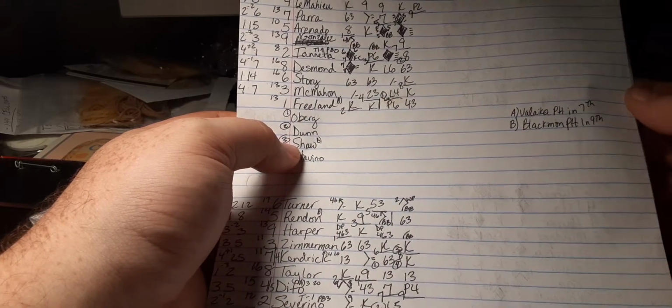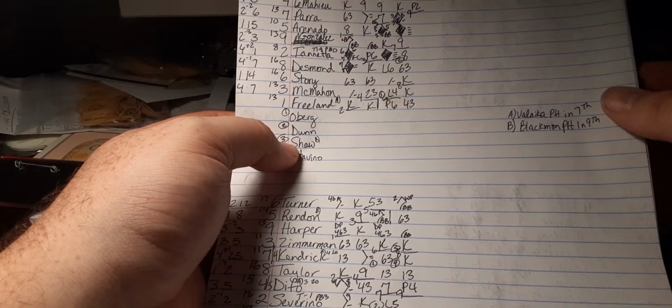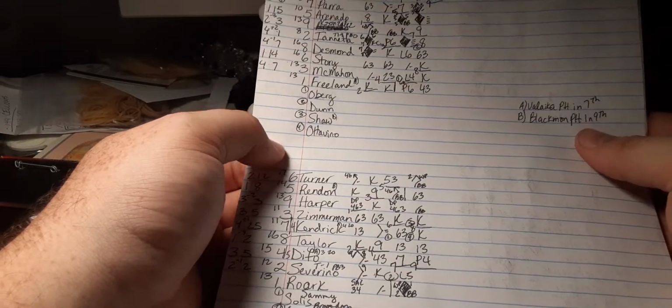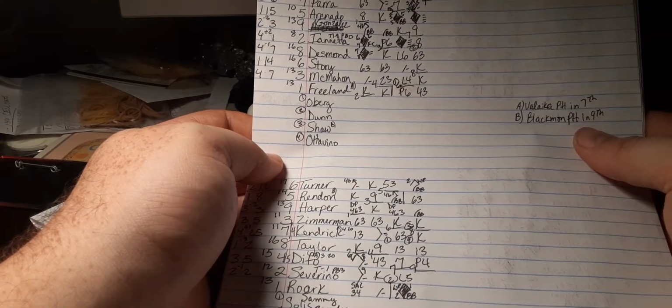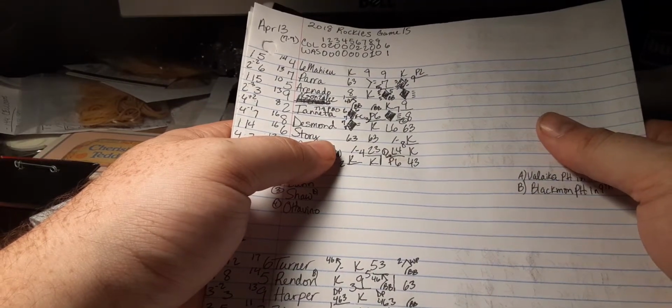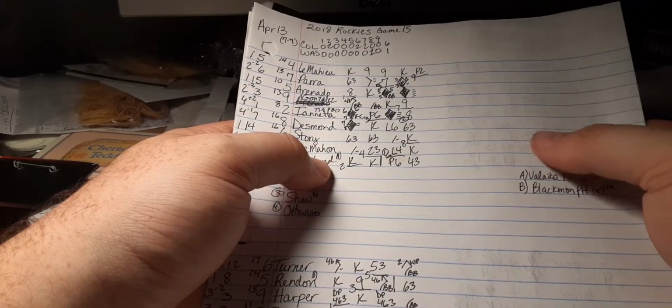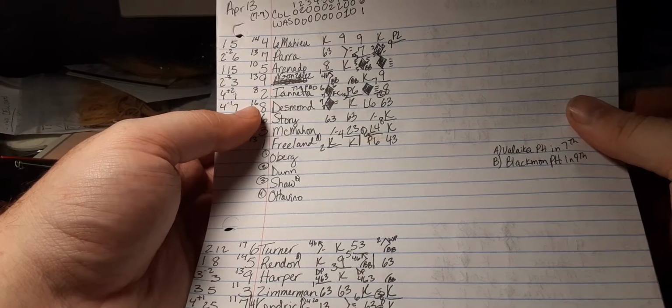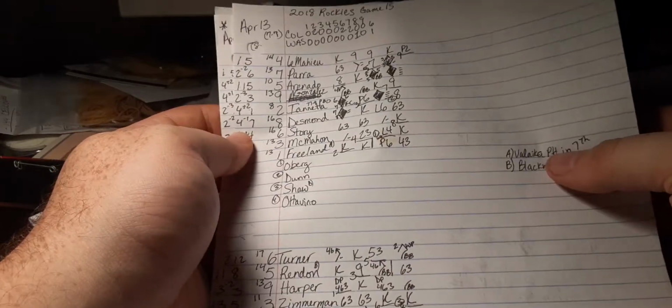A wild pitch moves them both up to 2nd and 3rd. And then a RBI ground out by Hector Rendon. That made it 6-1, and that's your final. Freeland goes 6 innings for the win. Roark would go 5 2/3 in the loss. Nothing really to write home about for the Nationals except for the fact they got the 1 run.